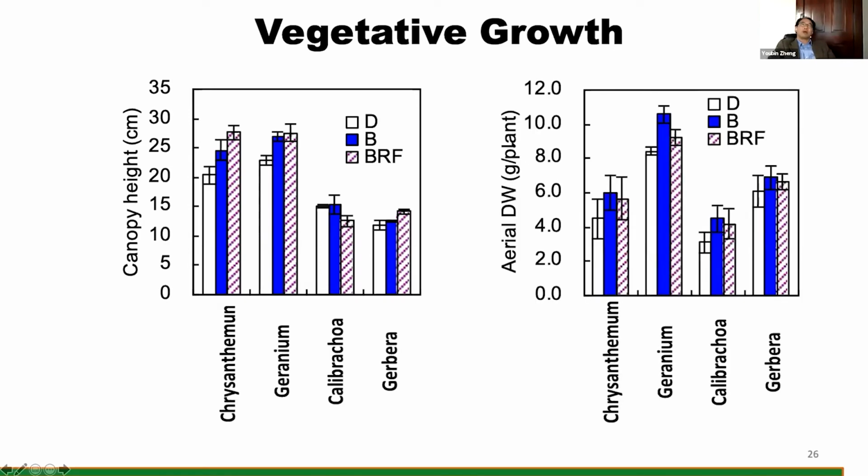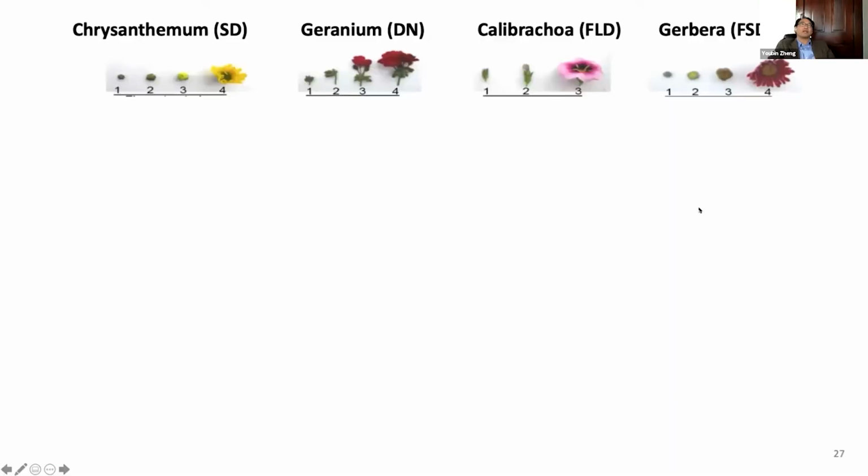And the above ground dry weight, which is an indication of how large your plant is. We have mums here, not that much different. And geranium, the blue did the best. And Calibrachoa and Gabbro, not that much different treatment effect.